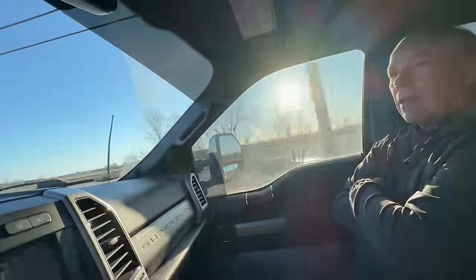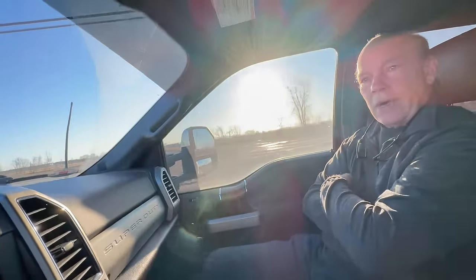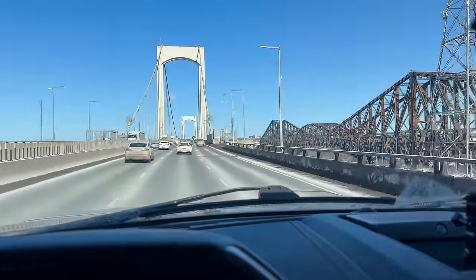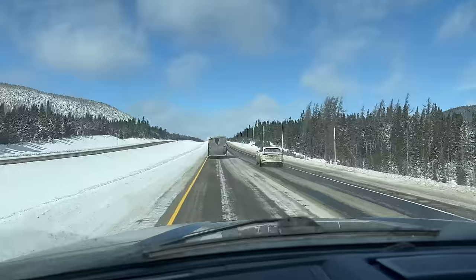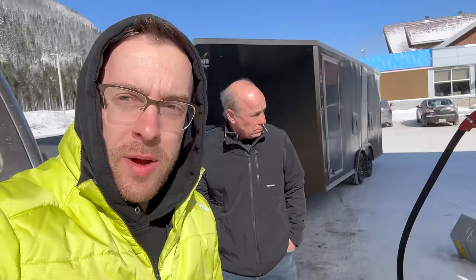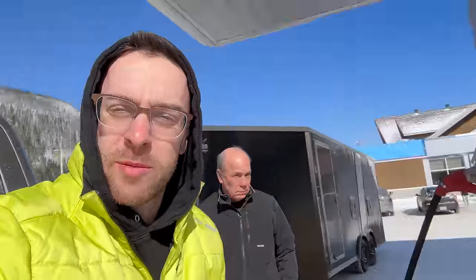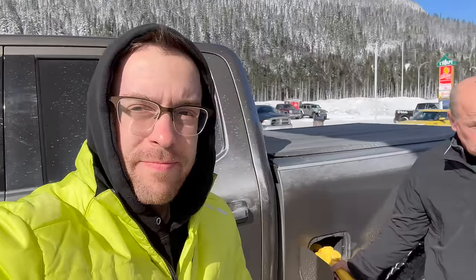Where's all the snow? Hopefully we had... About like an hour, what are we, 2 hours from the hotel? It's 3 degrees, getting fuel, the road's ice. It's like ice road truckers out here, but we found some snow, we found winter, so can't complain.